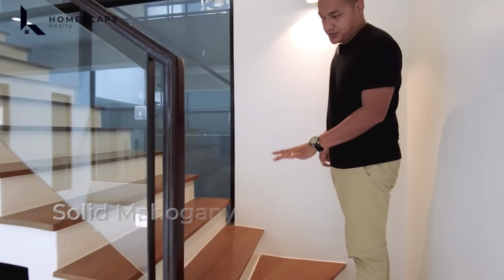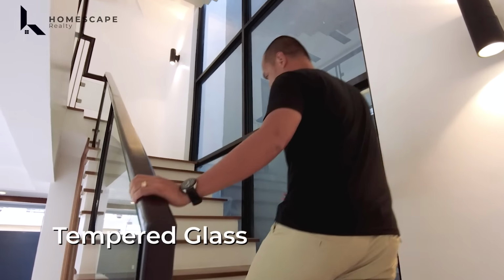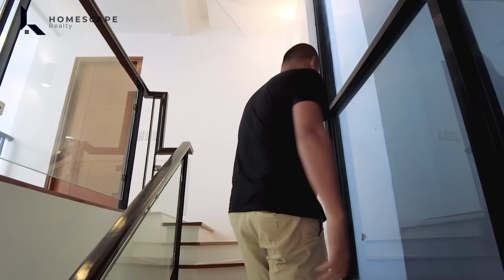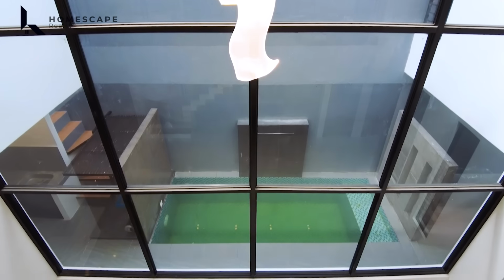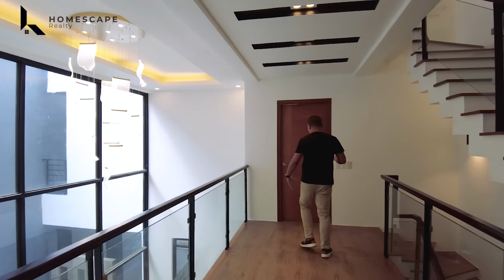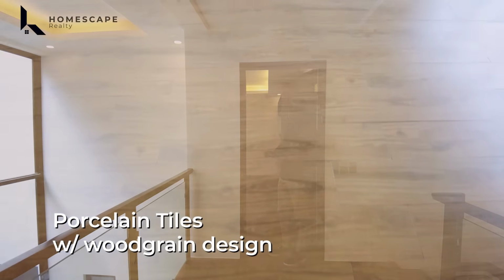For our stairs, we have solid mahogany or tangile for the staircase, your wood handrails together with your metal balustrade and your tempered glass. Of course, we have some natural light in this space because of your fixed window on either side. This is where you can put your Zen Garden. Here's the second level. We have 3 bedrooms with ensuite toilet and bath each. And of course, we have this indoor balcony with commanding view of your living or receiving area and your pool area. Lots of natural light in this area because of your fixed window, and the lighting is also beautiful because of your chandelier. We have 3 bedrooms and before we enter, the bridgeway inside the house looks very elegant. By the way, for the flooring, we have porcelain tiles with wood grain design engineered to the whole second level.